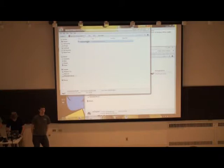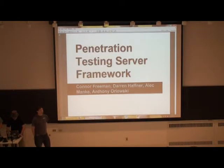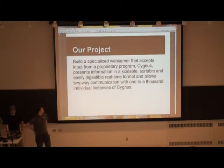hard to show someone across the world what's happening, let alone someone who might even be from there. So basically it's a 2.5-part project. There's Cygnus, which is a proprietary client program, which once they penetrate the server, they install on as many machines as they can, and it starts reporting back changes.